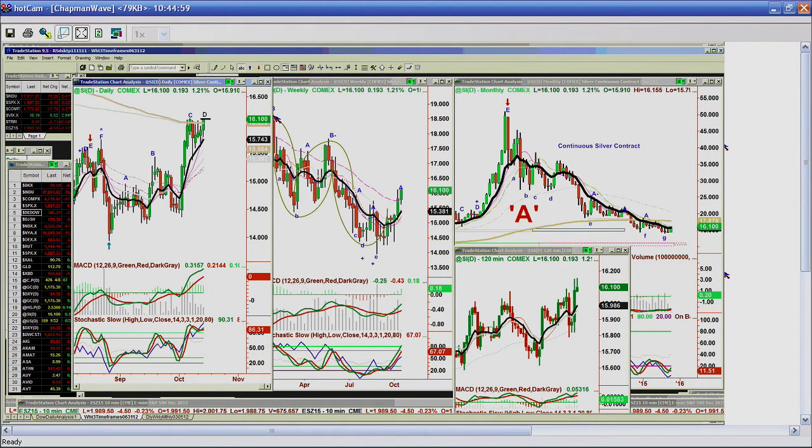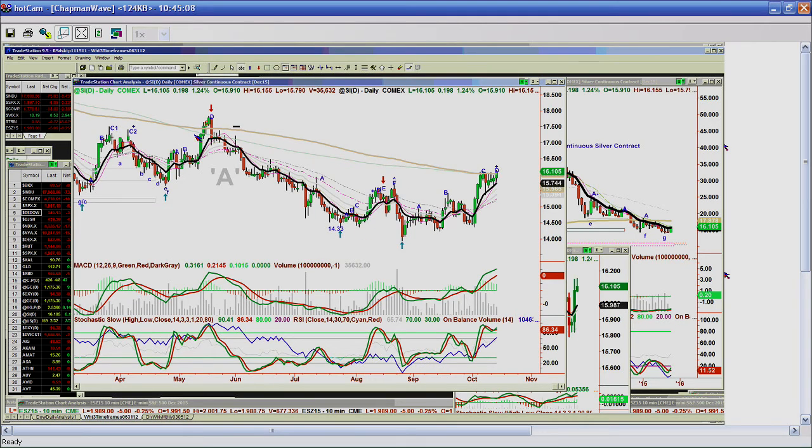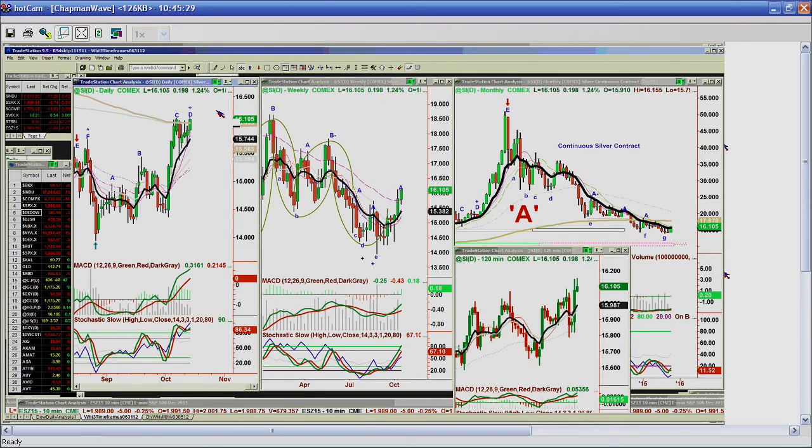That area was, in fact, a sharp repellent, pushing it all the way from the 1750 area down to under 14, and now it's trading at 1610 in leg D, back at the 200-period simple moving average. If you hear people talking about the 200 moving average, most of the time they're talking about the simple moving average. So now we've gone A, B, C, D in the 120-minute chart.